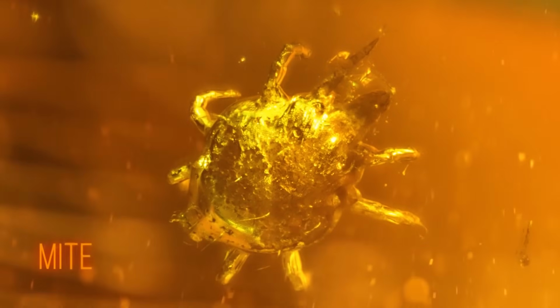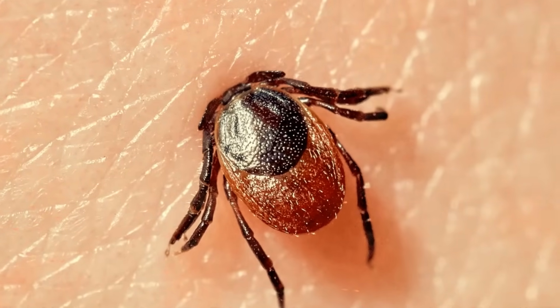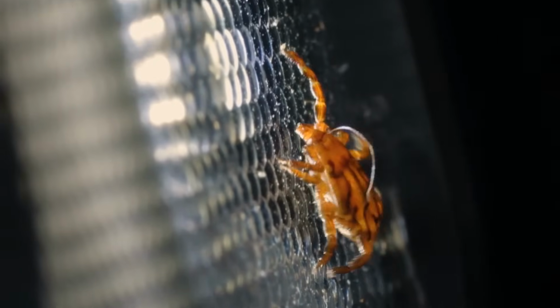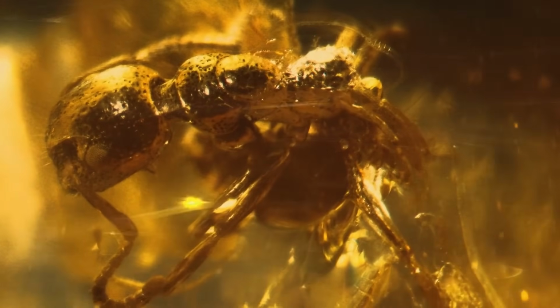It's a mite, notorious hunters in the insect world, capable of traveling at great speed. These guys quickly latch onto their hosts, sucking them dry. They're also capable of destroying entire hives in one go. And within this piece of amber, the amber provides a display of their final struggle.